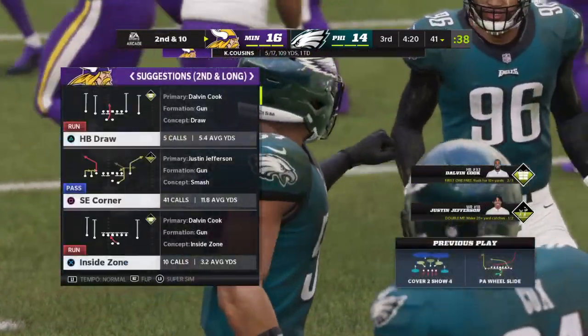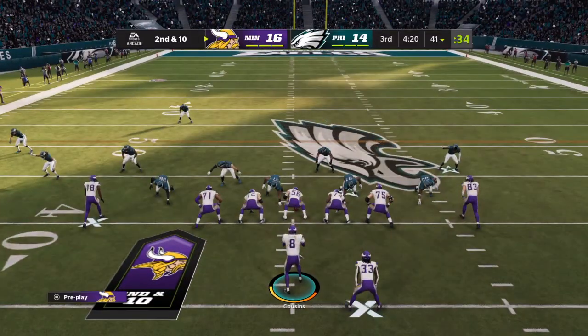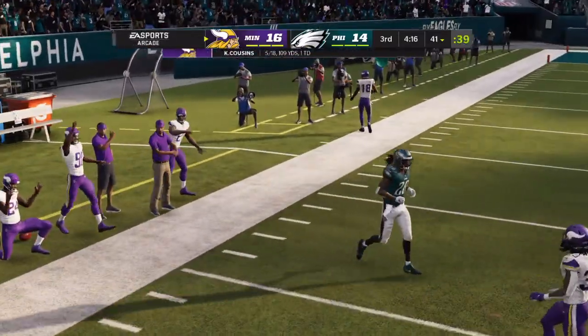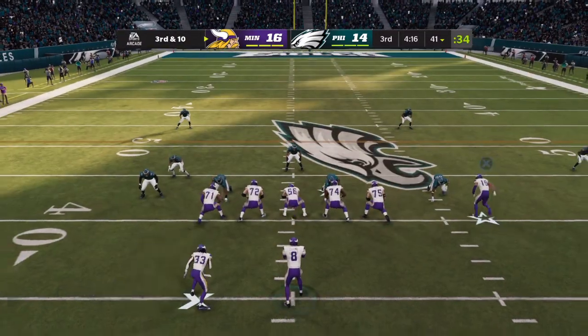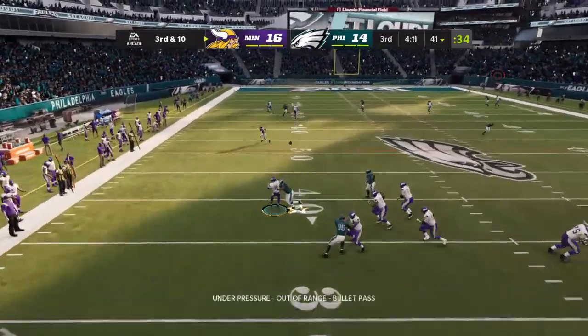Oh, he was hit as he threw it there, and that one winds up incomplete. So after the incompletion on first, now 2nd and 10. And his throw's going to be incomplete. Quarterbacks work all the time on manipulating a defense with their eyes and their head movement. In this case, he just stared the receiver down. That allowed for excellent coverage, able to knock that one away.